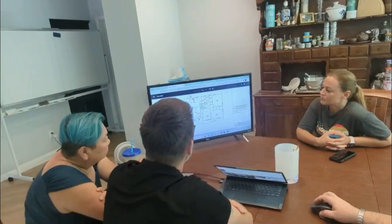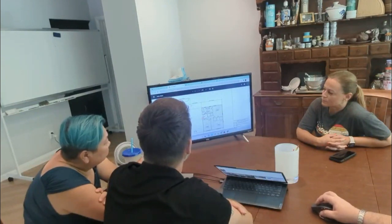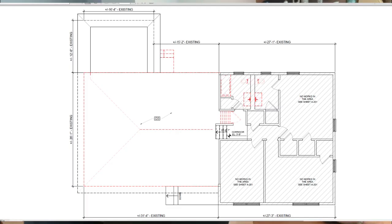Okay, so next plate. This is the second floor demo plan. He's adding the existing roof line in red. So he's talking about demoing the existing roof line, right? Yep. And that's the stairs coming. Walls, roof, over the living room, dining room.